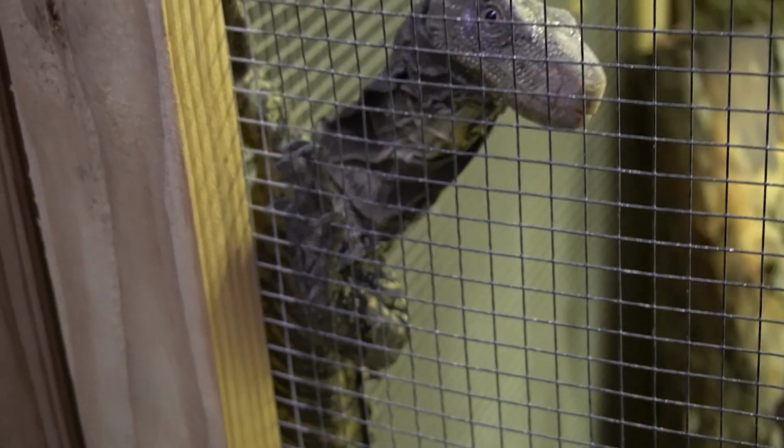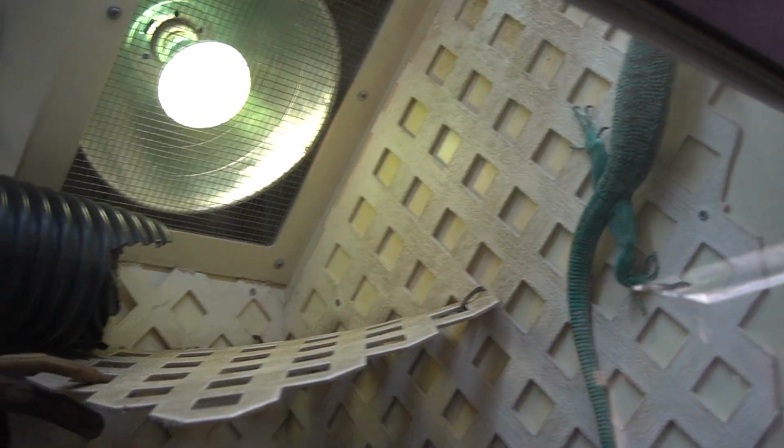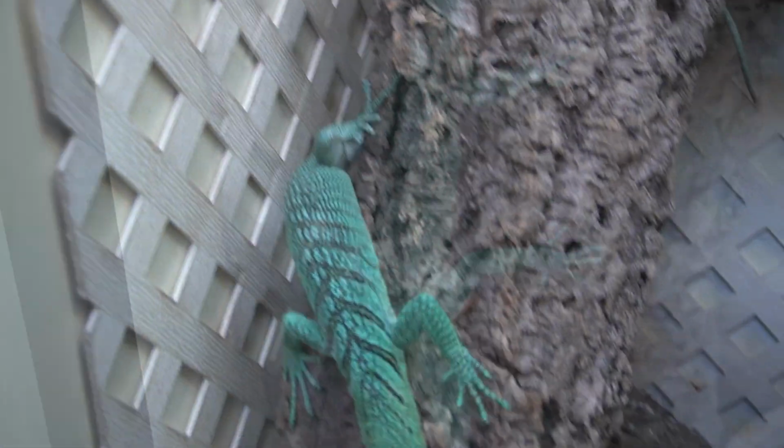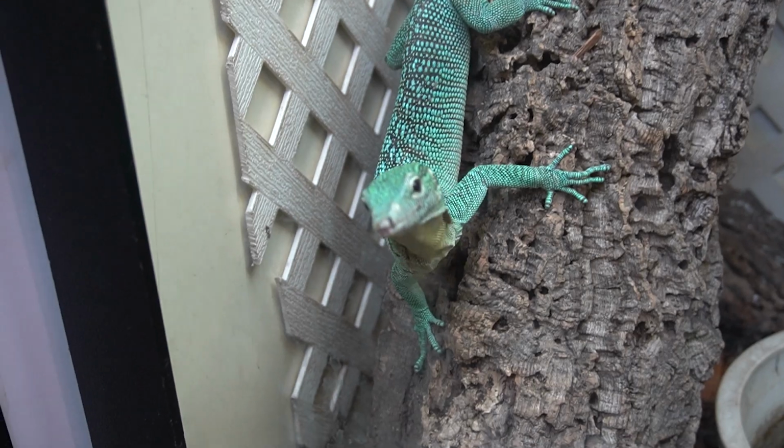It's a literal dinosaur. This is our pair of green trees that have produced, proven now, right? 2 years in a row. That's awesome. Congrats. So we hope to make that 3. A lot of feeding with interaction, like holding the cup with the crickets up to them and tongue feeding, just getting them used to our presence.